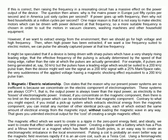Alright, let's take a look at the magnetic to electric relationship. Don Smith states that the reason why our present power systems are so inefficient is because we concentrate on the electric component of electromagnetism. These systems always have a coefficient of performance less than 1. That is, the output power is always lower than the input power, as electricity is the lossy part of electromagnetic power. Instead, if you concentrate on the magnetic component, then there is no limit on the electric power which can be extracted from that magnetic component.